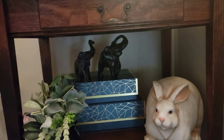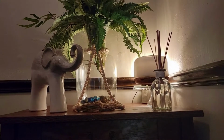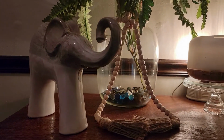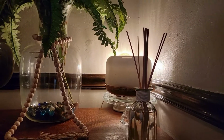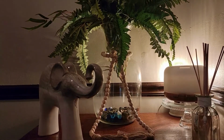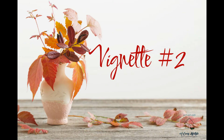And the elephants in the back on top of the boxes were thrift store finds, and they were a different color. I don't even remember now. I think they were brown, and we spray painted those black. And that large white thing sitting in the corner back there on the riser is a diffuser, and I think what I have going in there is lemon and eucalyptus mix. It just smells delicious in here. And the rest are fern picks. As I said, I haven't added any fall looks yet, but that's coming next week.